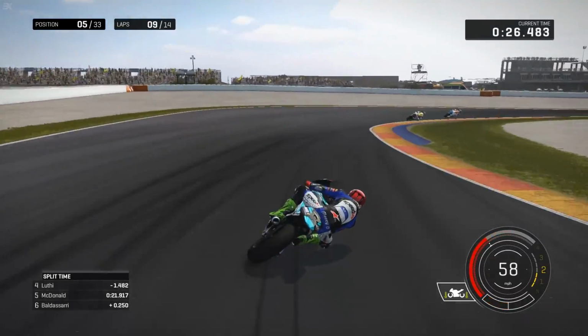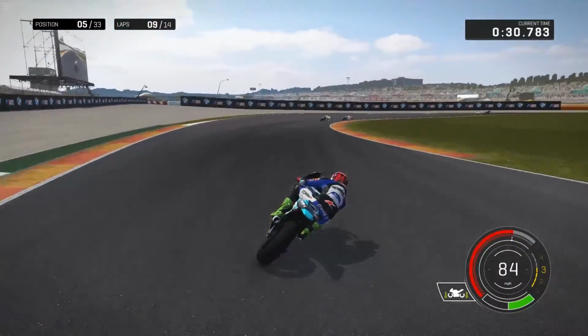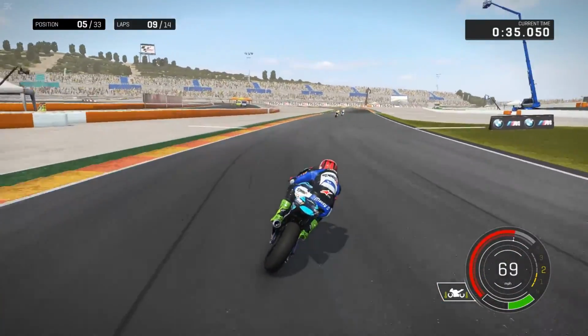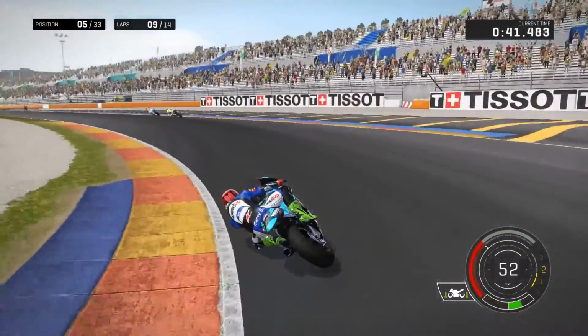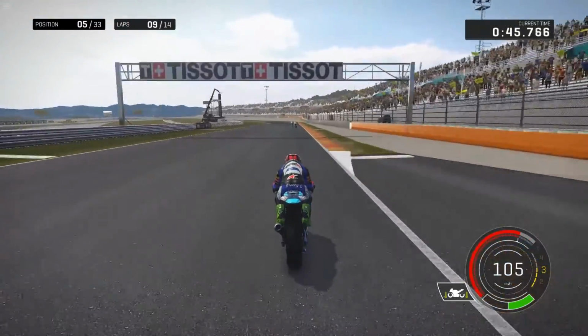He's going to the infamous right-hander. It looks like he has. So now he can concentrate on Luti and Marcus in front, and maybe try and gain on Morbidelli as well. Once again with some clean air, and just start riding the socks off this bike again.